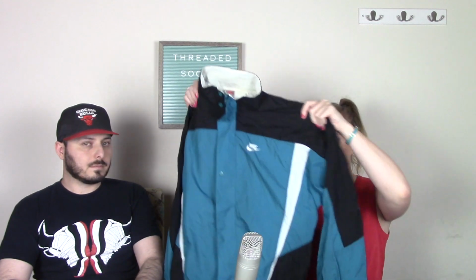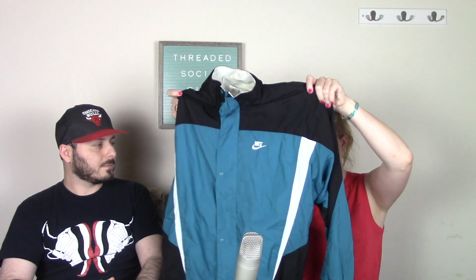But it's in pretty good condition. The inside collar is kind of dingy just because it's old, but overall it's pretty cool. It's zip up all the way, and it has snap buttons. I think we're going to start this out at 30, but it might take 28. So probably get at least 25 for it. Oh yeah, for sure, because it's a good one. It's a gray tag. Even though it's dingy on the inside, we still should do pretty well with this.